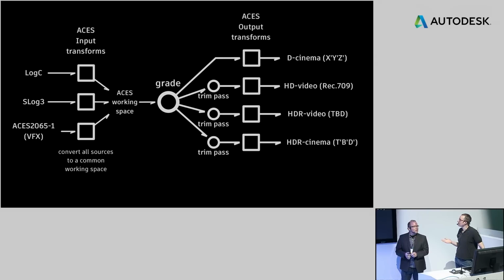And as you know, for HDR video, the new color space that we have is TBD space. I think, by the way, T apostrophe, that's actually an inside color science joke, isn't it, Doug? Well, T prime, B prime, D prime is the digital cinema version of that, yes. Anyway, color science humor. Somewhere there's a color scientist online laughing, I hope, at that.